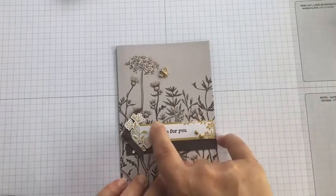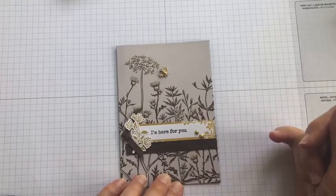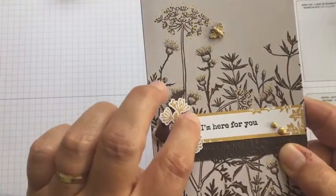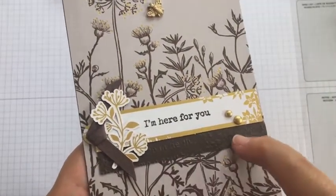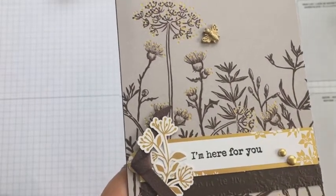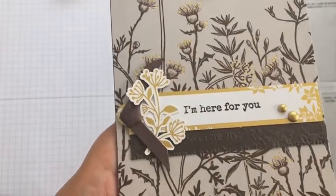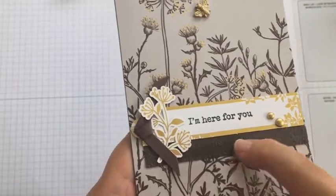I've added one of the tags from the ephemera pack. I've also added one of the flowers from the ephemera pack. And let me lift this up. I'm hoping you can see the texture on here. This is a piece of early espresso card which I have embossed using the Time Worn Type embossing folder, which is absolutely beautiful. I love this folder.